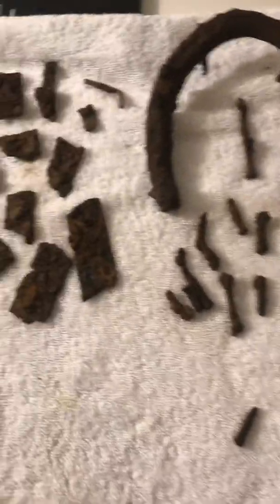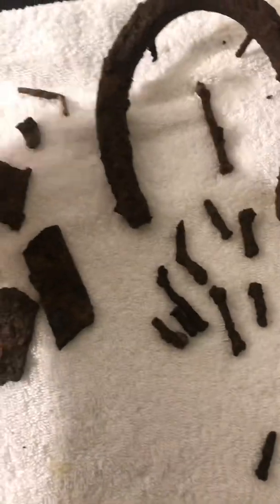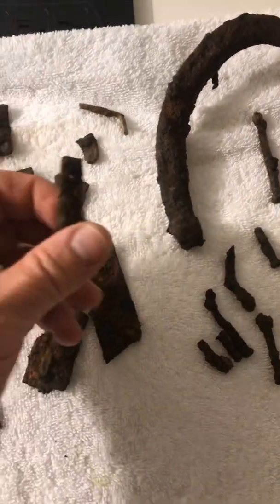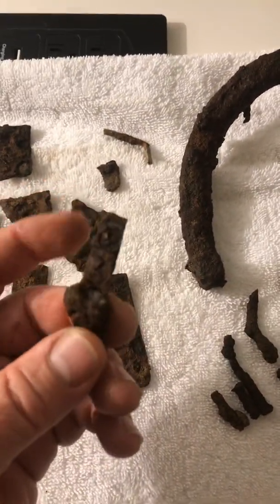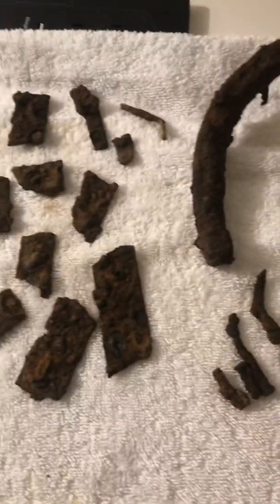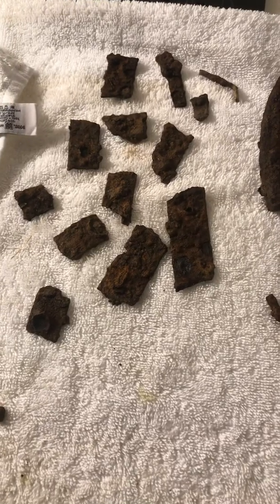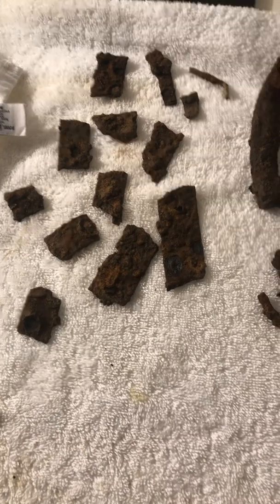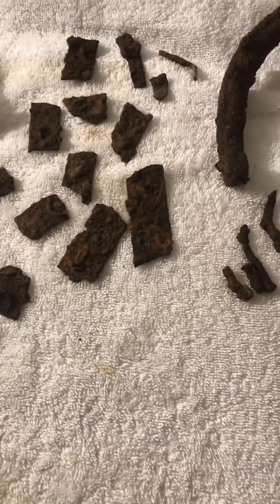I did find a bunch of banding equipment and some little piece of metal here. If anyone knows what this is, it almost looked like a sight aperture, but it's really hard to tell because it's really been crusted. Hey, look, these are Civil War items, so we're looking at 154 years minimum.